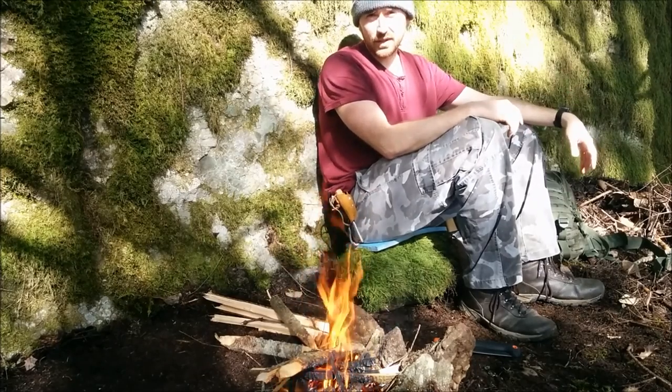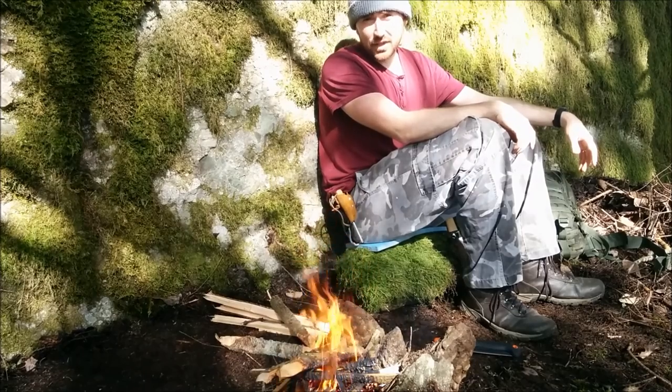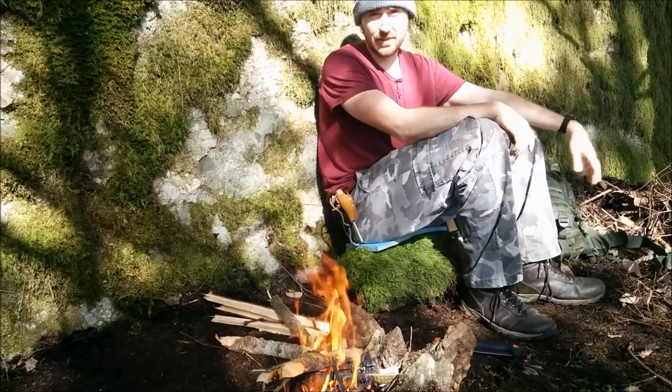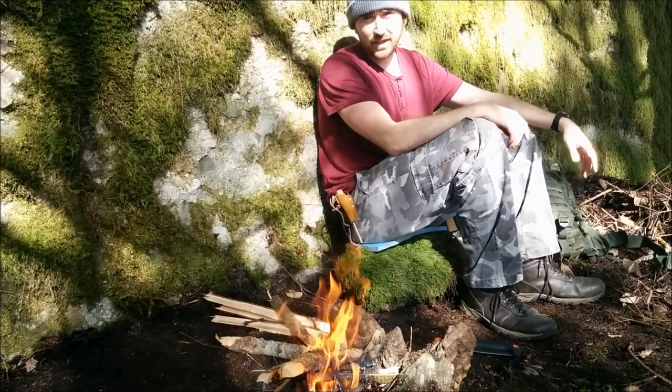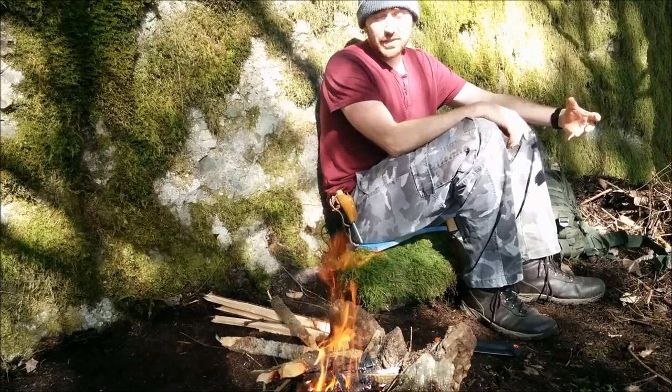Now that this fire is going, you can see that it's not producing too much smoke. That's from using dry tinder and taking a dead standing wood down instead of picking up something lying around here, because it has been wet. Even wood that might seem dry might have some moisture in it.